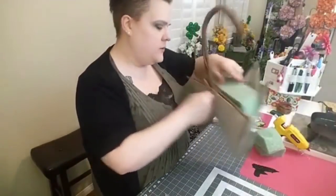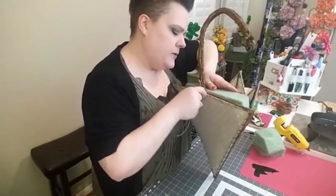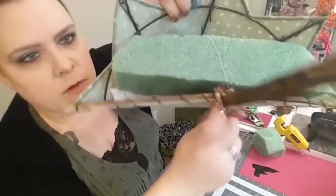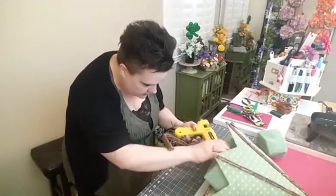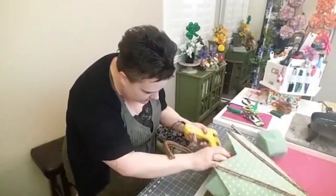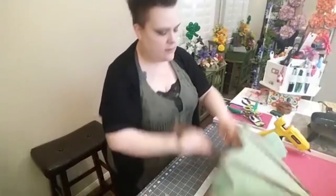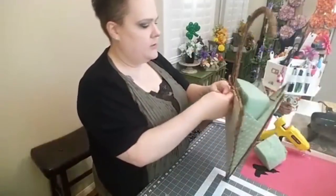Have it secure enough to where I'm very happy with it. I'm gonna put some glue right on top of this piece in here where it's sitting on top of my door hanger, so that I can secure the door hanger down a little bit better, and then the styrofoam is stuck to it as well. So I just took my glue gun and pushed that down there, and then I'm gonna take this guy and just twist it around.